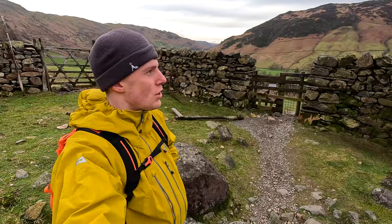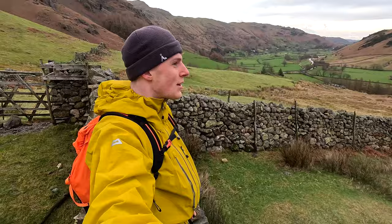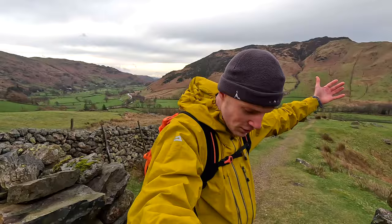I absolutely love the Langdale Valley, one of my favourite places. But yeah, I'm going to crack on. I'll show you all the beautiful views as usual, and I also need to get a move on because I'm meeting Hev at the pub, because I've just dropped her off at Grasmere and she's running all the way over to the Langdale Valley from there.